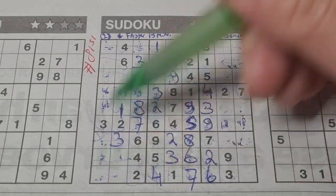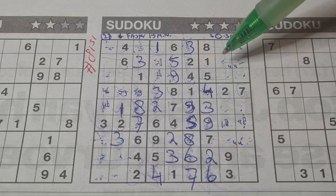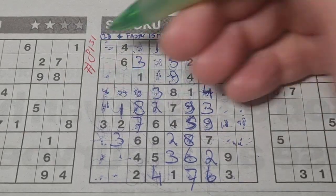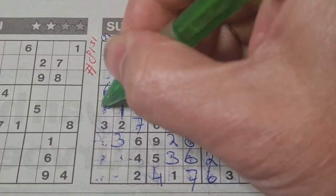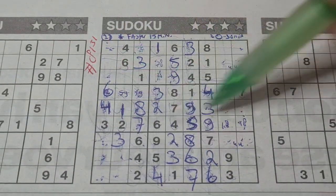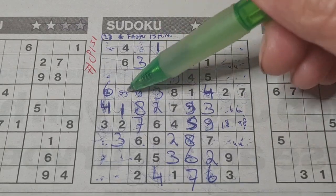4, 9. What, the 6? Need a 6 there. Oh, 4 and a 6. We have a 4 here. 4 and a 6. We have a 4 here. This box should be 6. That box should be a 4 then. Need a 6 here. And I need a 5 here, yeah.